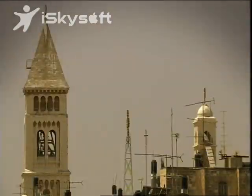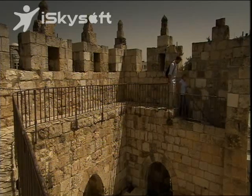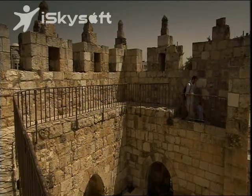And each empire actually built a wall. So everyone felt they could leave their mark with a wall. They used it for protection. They also ruined it, so the next one couldn't use it as protection, so the next one actually had to build it.